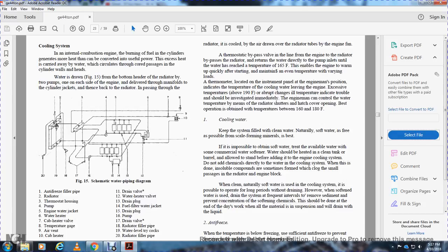Do not add chemicals directly into the cooling system. When this is done, insoluble compounds are sometimes formed which clog the small passages of the radiator and engine block.